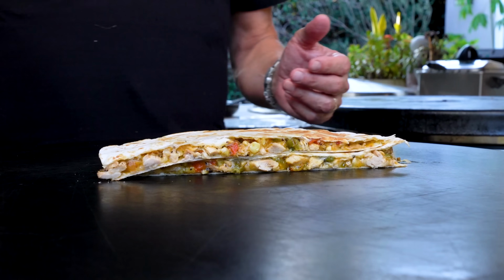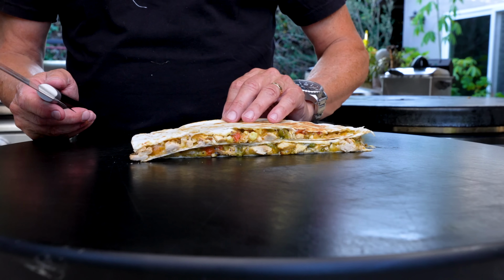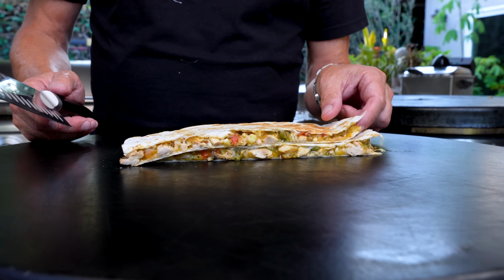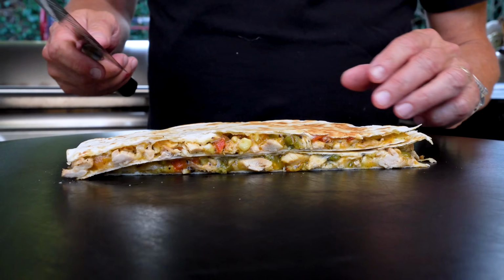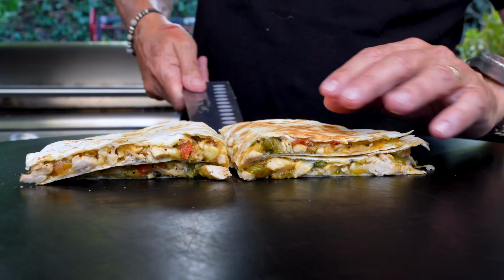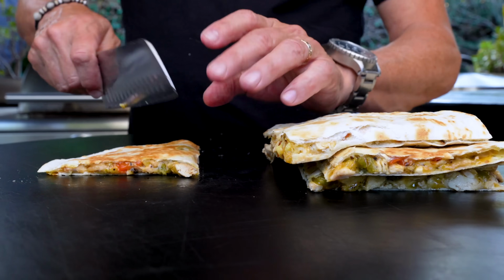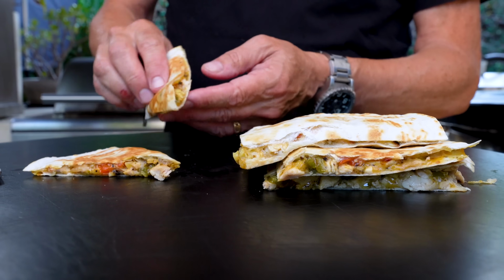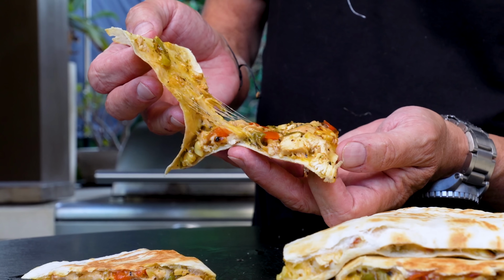Okay, so it's time. We've done some good work here. Who doesn't love a quesadilla? Especially one packed with such deliciousness as all of this. Good Lord, man. Corn, peppers, jalapenos. Yes, I know they're stacked. I just had to. And look inside. At that. That's what you want.